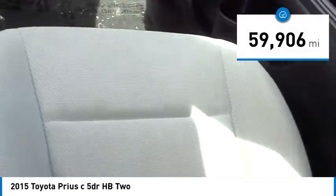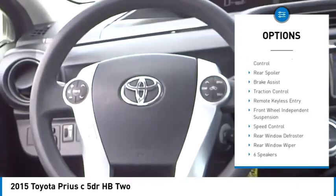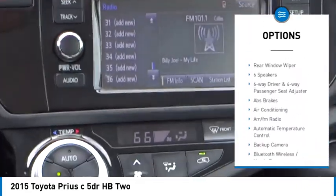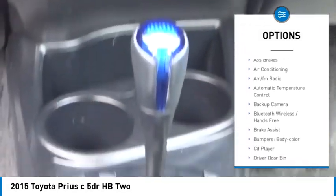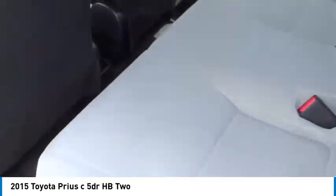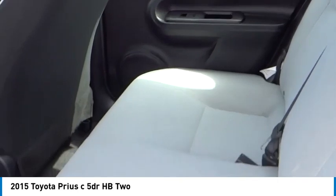Here are some of this vehicle's great options: electronic stability control, rear spoiler, brake assist, traction control, remote keyless entry, front wheel independent suspension, speed control, rear window defroster, rear window wiper. This beauty will make even your house keys jealous. Drive it today.